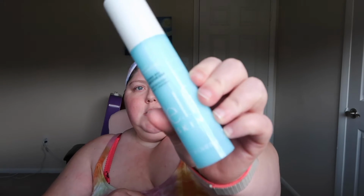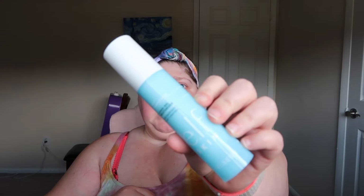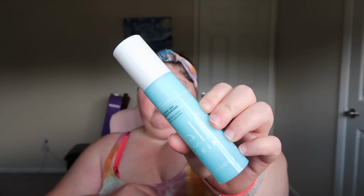So this is the Hydro Gel Moisturizer. They sent it to me to test out and write a review on their website for them. And I got this one, plus I got the Holy Hydration face cream with the SPF 30 in it. And then I got the Holy Hydration sleeping mask, which I've already been using and I love them. I love this. It's great.